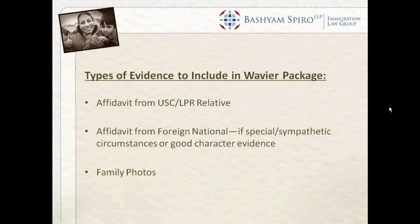Actually, Amy, when you talk about these affidavits, how in-depth do you usually get when trying to extract this information from a client? Are you talking about a half-a-page affidavit, a 10-page affidavit? I mean, what do you think? 10 to 15 pages, probably. For each person?